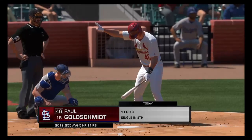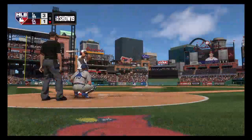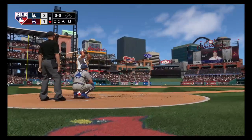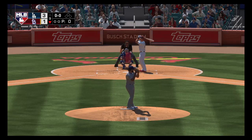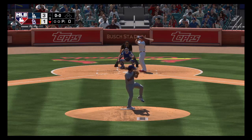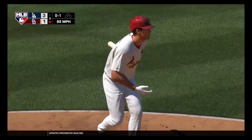Ready for another shot now. Paul Goldschmidt. Career matchup numbers against Kenley Jansen. Comes in with 6 hits in 26 at-bats. He's taken him deep once. First pitch of the at-bat. Outside target here, and he hits it for strike 1.